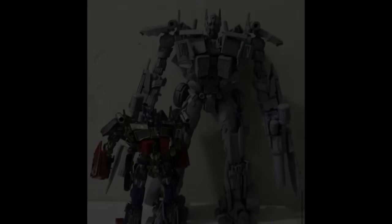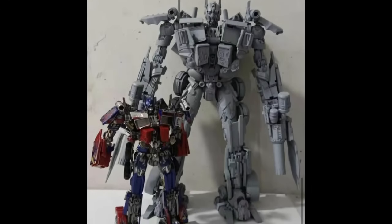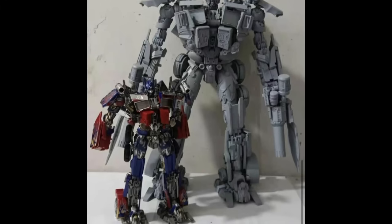I don't have any movieverse Optimus Primes, certainly Bayverse, in my collection. I don't plan on picking one up, but this is nice. You know, if you're into the movieverse, this is definitely a big boy. Is there one bigger than 48 centimeters?